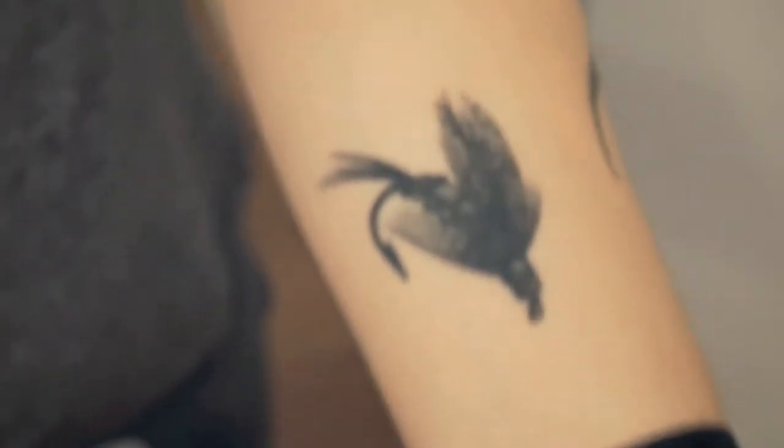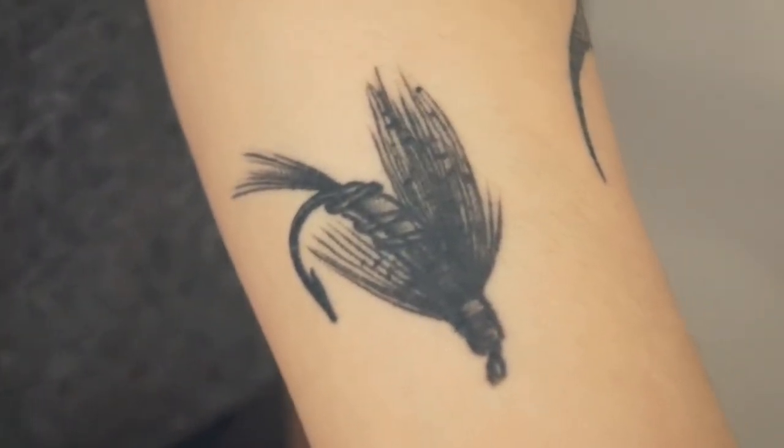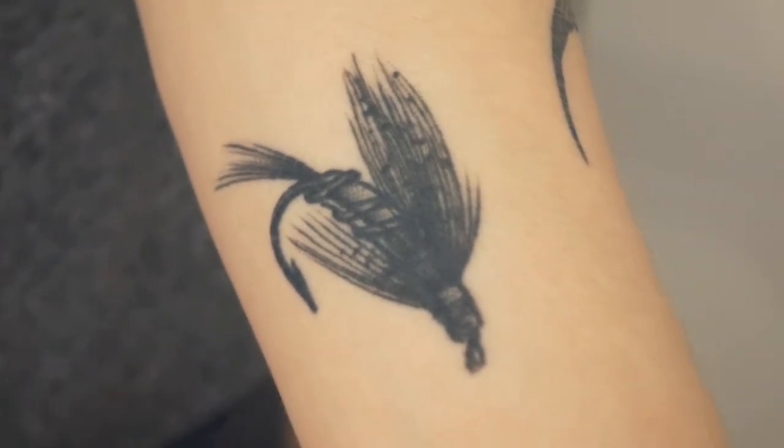The next tattoo I got was probably the most impulsive of all my tattoos. It's the fishing lure on my wrist. Now I follow a lot of artists on Instagram, and one of my favourites is this artist called Henbo. And his waiting list can be months and months long, so I never bothered booking in a tattoo with him. And one day I was on Instagram and I saw that he had a vacancy because somebody had cancelled.